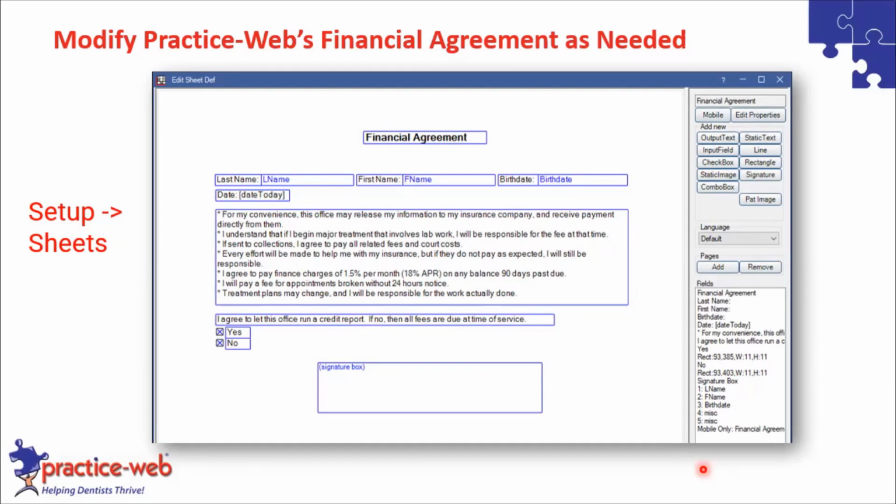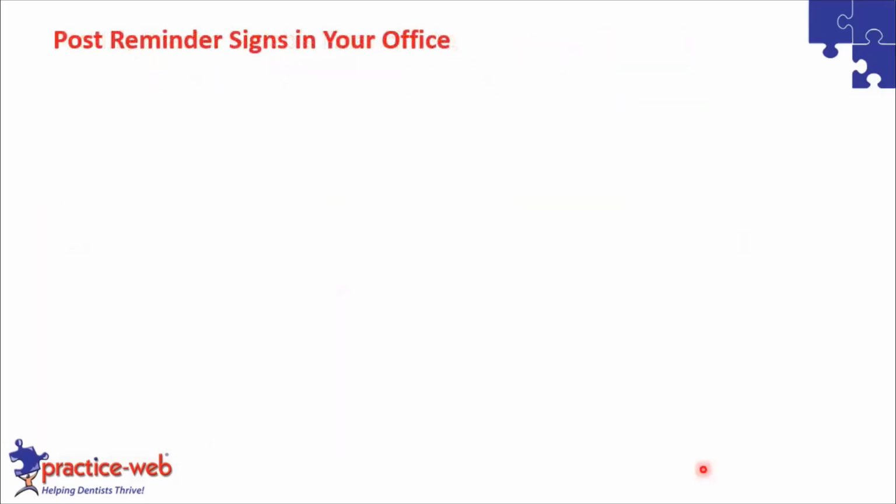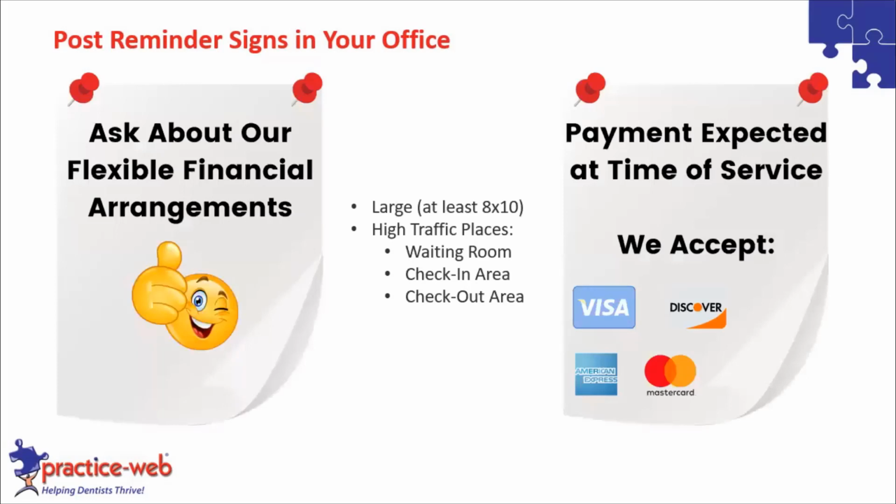You should review this every year, just like all your other forms, and make sure they're up to the standard that you have. Another thing to do, very highly recommended, is to post reminder signs in your office, because patients are not reading everything they sign. That's obvious, and it's just a reality. So anything very important in terms of your financial policies, you should post reminder signs. And I would say, put them in high traffic places. So obvious areas would be the waiting room, wherever they're checking in, checking out. Post these signs mentioning things like payment is expected at the time of service, if that's your policy, what payment methods you accept. If you do offer financial arrangements like payment plans, then mention that so they're aware. So have these reminder signs in your office.